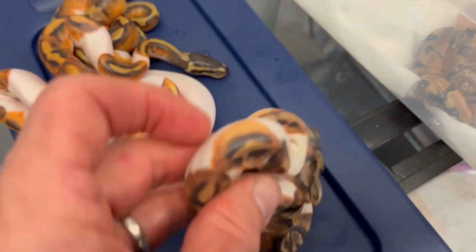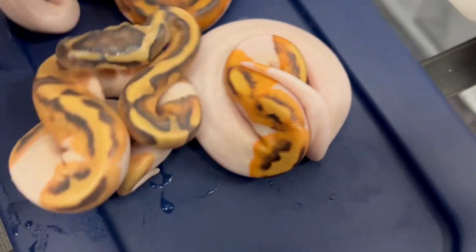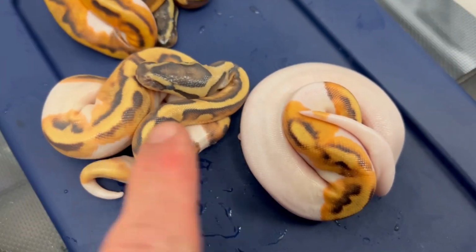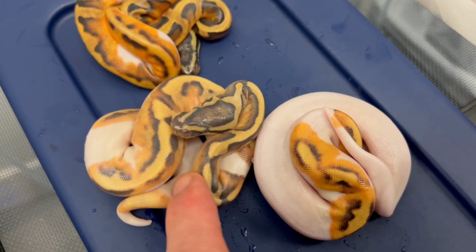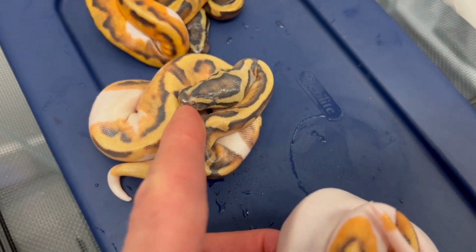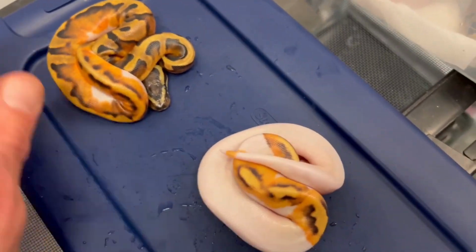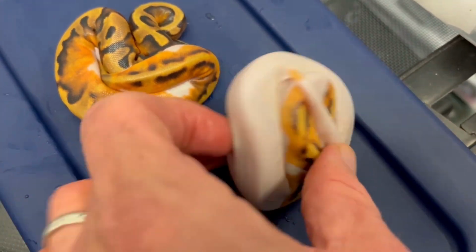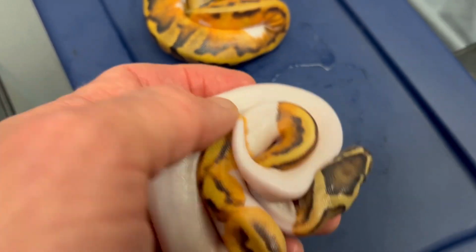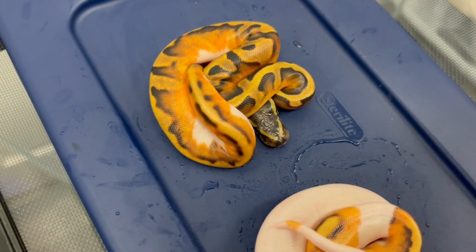So let's put this one back since he's in shed. And then this one also looks like it's hypopied here. So let's put these guys back for a second. These two that look like hypopieds, these are going to be fires. So these are going to be orange dream, fire, ENCHI pieds. This one's going into shed, so we'll take him out of the picture so he doesn't confuse things. So here we go, here's the difference. This would be orange dream, ENCHI, fire pied. This would probably be orange dream, ENCHI, just regular pied.